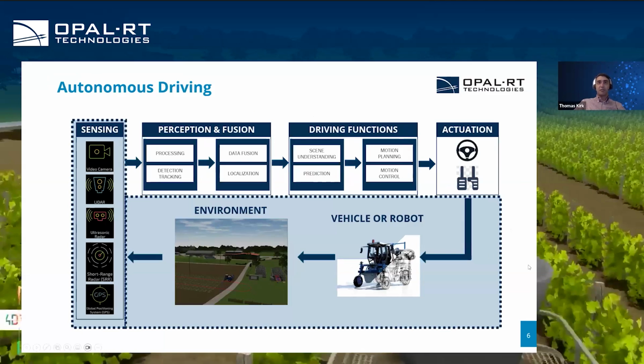The key of what OPAL-RT wants to provide in this sector is simulation. Innovators in this field are developing perception and fusion and driving functions that control actuation that get fed to vehicles or robots. Those vehicles and robots need to navigate an environment, and that environment is captured via sensors. So fundamental in our simulation is the ability to provide the sensing environment and vehicle simulation. I'm not going to go into detail during this webinar about these aspects, but I'm going to focus more on the blue.